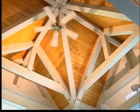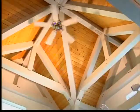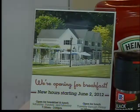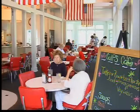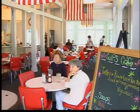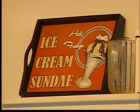Talk a little bit about the atmosphere when people go down to Culp's Cafe. What can they expect? They can expect the old diner effect. The chairs, tables, the counter. That 1940s feel, the beautiful dresses that we were talking about. Yes. And we have a lot of seniors who come and say, I used to have lunch at Culp's Cafe, or I used to work downtown, or my grandma used to take me there as a child. It's nostalgic for a lot of people.